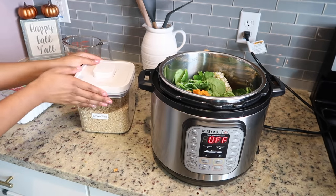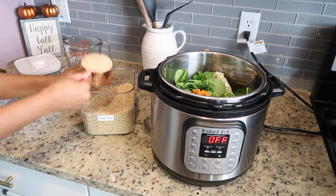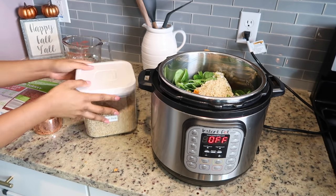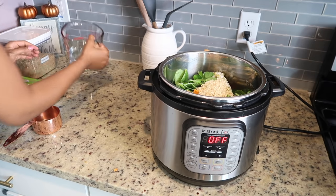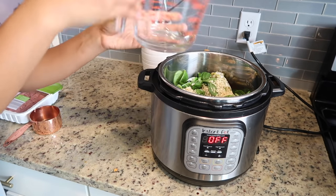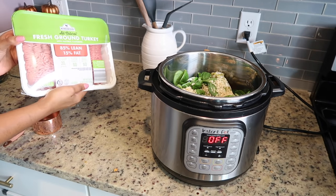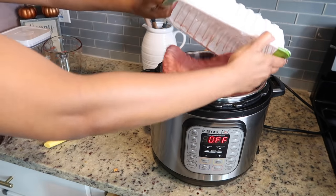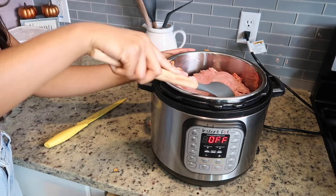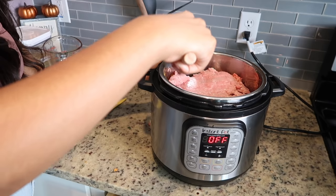And now you're going to need to add in the brown rice. I do 1 cup of brown rice. Then you can go ahead and add in your water, which is 2 cups of filtered water. And then the last thing that you're going to add in is your ground turkey. You can see the Instant Pot is perfectly full. It's just right at the max level. So this is going to be quite a bit.